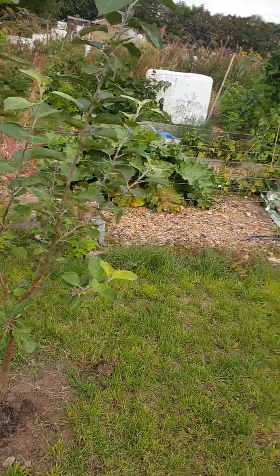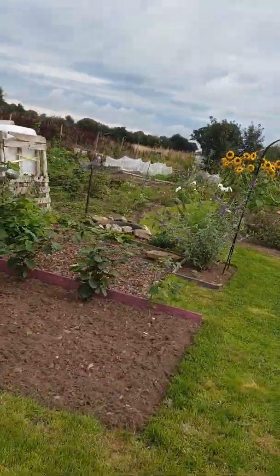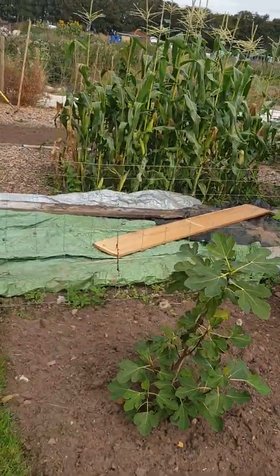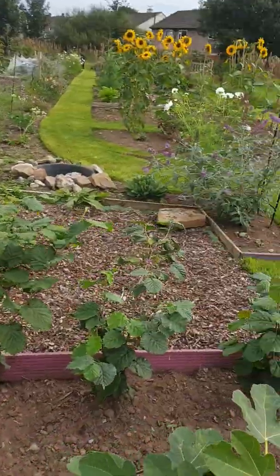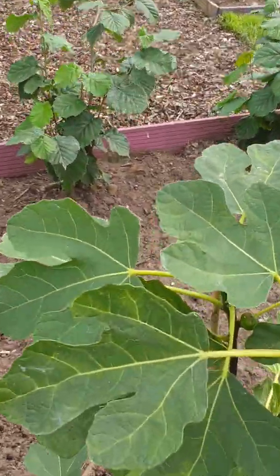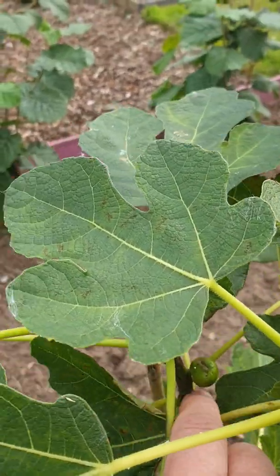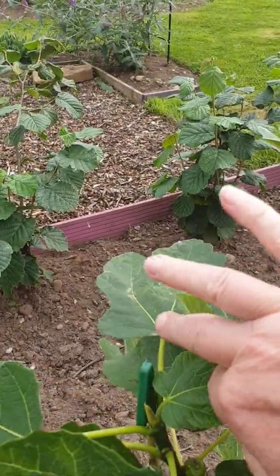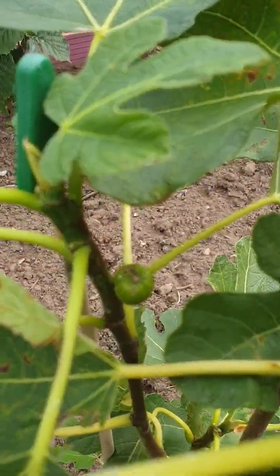Oh, talking of fruit, let me show you the fig. Now, I don't expect anything from this fig. I'm up near the Scottish border here. You're not going to get figs up here. But I was straightening it up today, and there, in the middle of it, can you see that? That is a little fig. Get this leaf out of the way. There he is. A little fig.